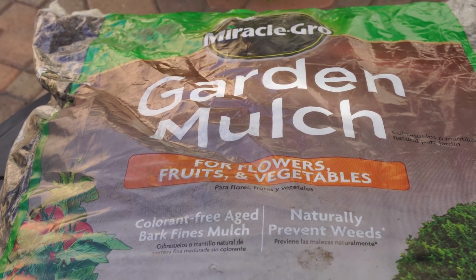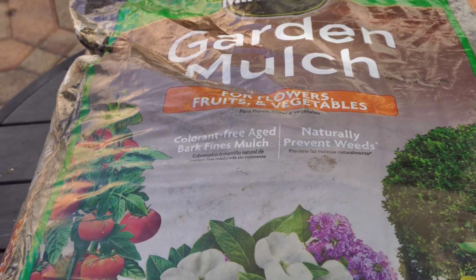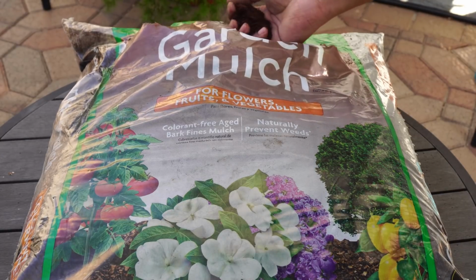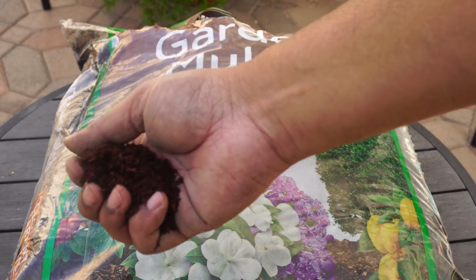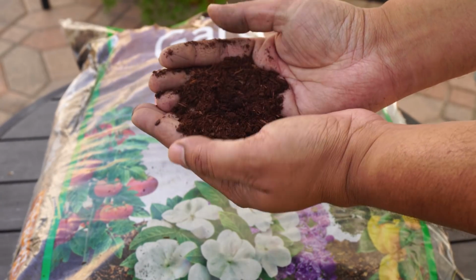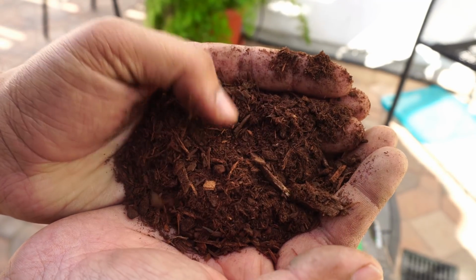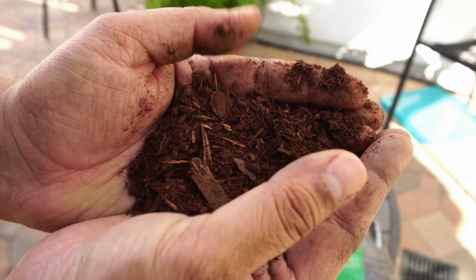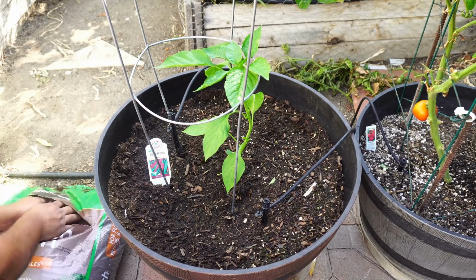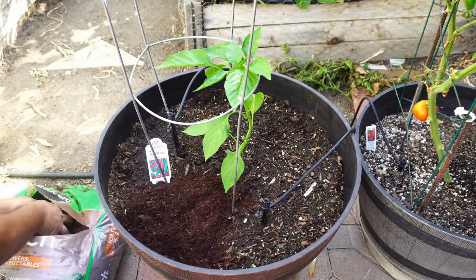What you need to use is something called garden mulch, which is specifically formulated for fruits and vegetables. This kind of aged mulch is just tree bark that has been aged and does not contain any chemicals. It doesn't contain any residue or paint. And you can see here it's very beautiful looking, almost fine grain mulch. And it also improves the water retention a lot. And all you do is take that mulch, the mulch that is formulated for the vegetables, and put it around the base of your plant.